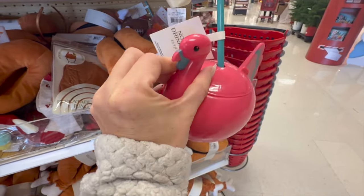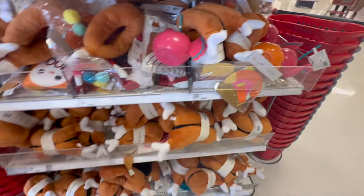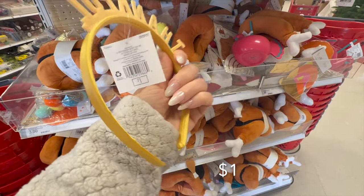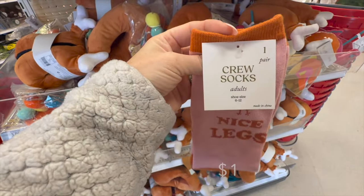And then they had these little drinks for kids. So they had the little turkey and then they had a pumpkin. Also, I saw this Thankful headband for only $1 and I thought that was very cute. Over here, I noticed these socks that say nice legs. Thought that was very funny.